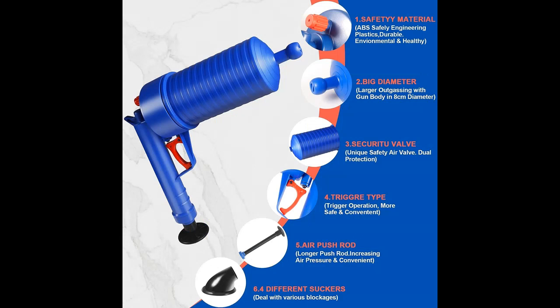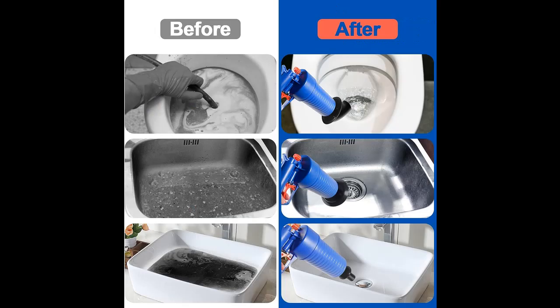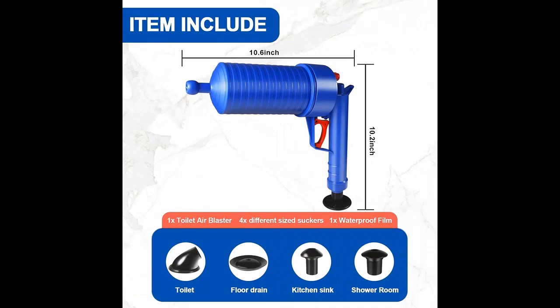Eco-friendly and high-quality material. Made of natural rubber, our toilet plunger is both eco-friendly and safe to use. It eliminates the need for harmful chemical cleaners that can damage pipes and jeopardize your family's health. The plunger's high-quality construction ensures durability and reliability, making it a cost-effective and long-lasting solution for clearing blockages.